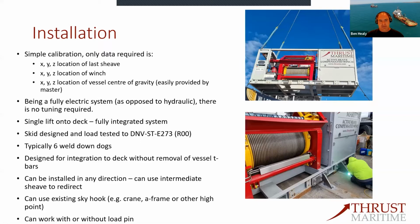One of the drivers was that many vessels it will go on will have deck timbers and vessel T-bars that run transversely to keep those deck timbers in place. So that was quite a driver for the design of the structure of the base, so that we could interface directly into those deck timbers and essentially ride over the top of them.